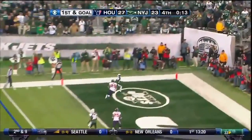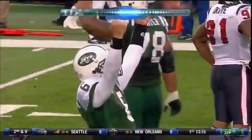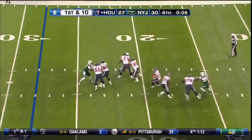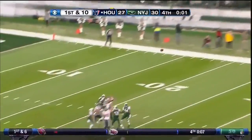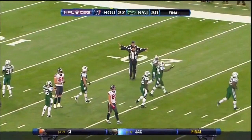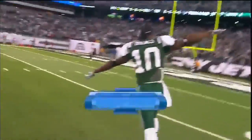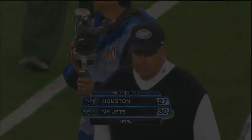Sanchez, corner of the end zone. Schaub gonna launch one deep down the middle of the field, and it is picked off by Braylon Edwards. No, it's incomplete. It doesn't matter. This game is over. The New York Jets have come from behind to win it, 30-27.